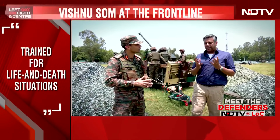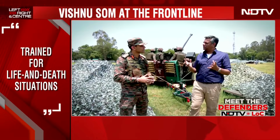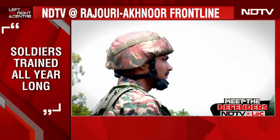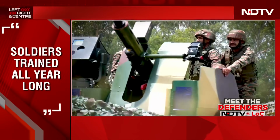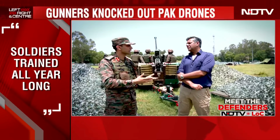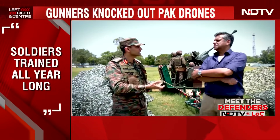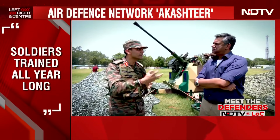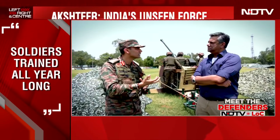Tell us a little bit about the training which goes into all of this. I understand the role of these gunners, but beyond that, to coordinate everything must be a huge effort. Firstly, regarding Akashteer, these are nodes, and these nodes are at troop level. It's not at a very high level; in a unit, it is there at troop level. So at the weapon end, we are getting that kind of information, which our operator is getting.